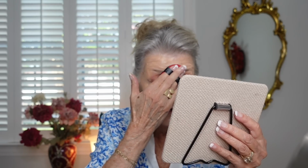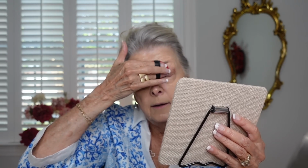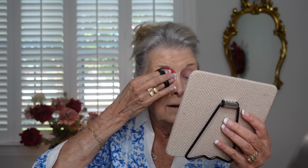Let's see what we've got here. I'm not used to really swiping my foundation anyway. Usually I use a brush, and I'm more stippling or patting that. Going over my eyes. This foundation, I believe, I've ordered it 3 times now, but actually only paid for it twice, was $20.